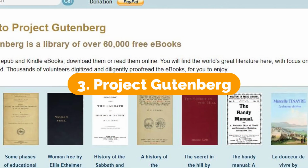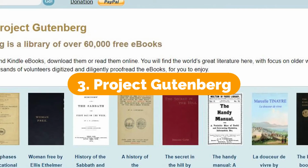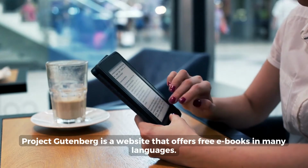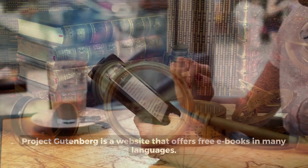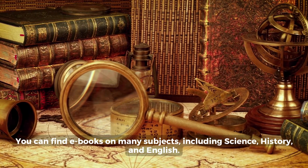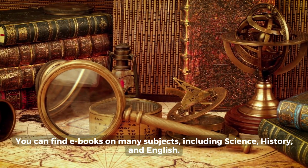3. Project Gutenberg. Project Gutenberg is a website that offers free ebooks in many languages. You can find ebooks on many subjects, including science, history, and English.